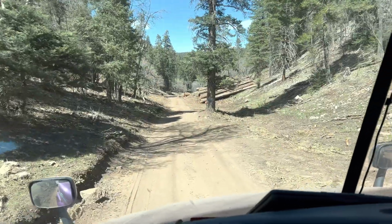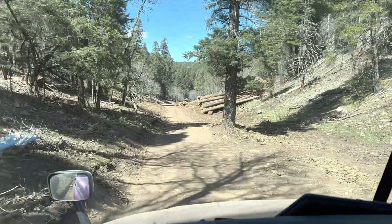Guys, I'm just glad that coming up this road that this was actually it, because if we would have got up here and there wasn't nowhere to turn around, I'd have to back down this road, and we're not doing that today. And it's pretty steep. That would have been a bad day. We'll just keep creeping down this road right here so we don't tear our truck up.